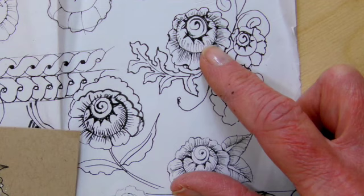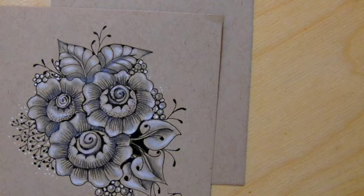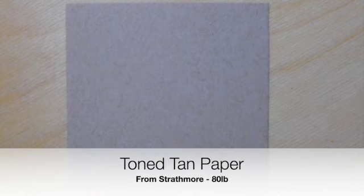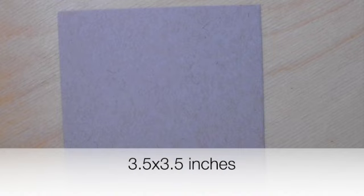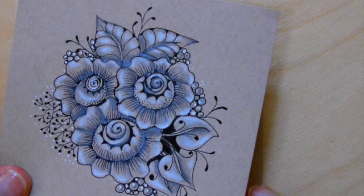I'm going to be working on a tan tile, which is just nothing more than a piece of toned tan Strathmore paper. It's 80 pound and it's just cut into a 3.5 by 3.5 inch square like we do with our Zentangle tiles. And obviously this would be beautiful on a Renaissance tile as well. But I really like the way this paper takes the General's white charcoal. I just love how that looks. So that's what we're using today.